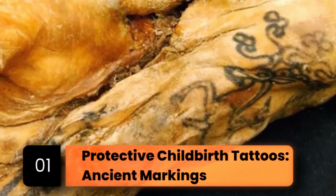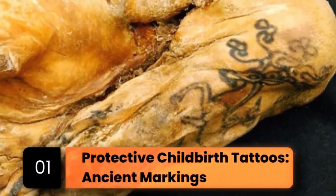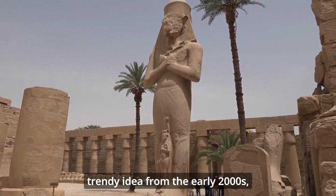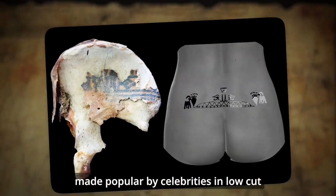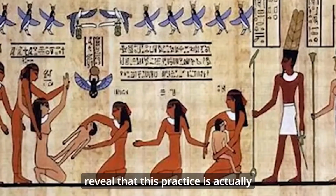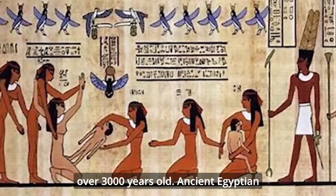Number 1. Protective childbirth tattoos, ancient markings. Lower back tattoos might seem like a trendy idea from the early 2000s, made popular by celebrities in low-cut jeans. However, new findings from Egyptian mummies reveal that this practice is actually over 3,000 years old.